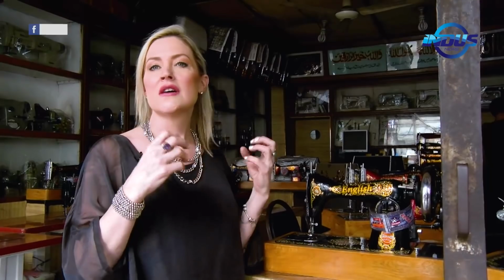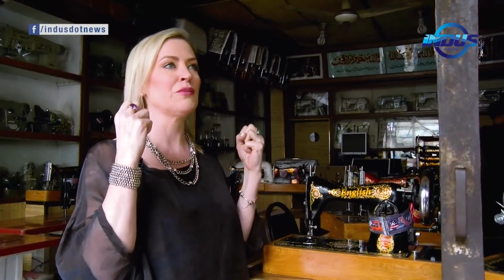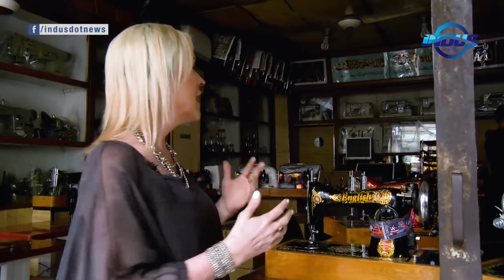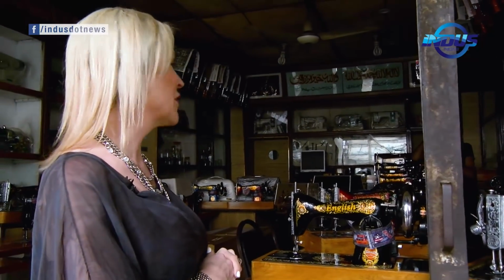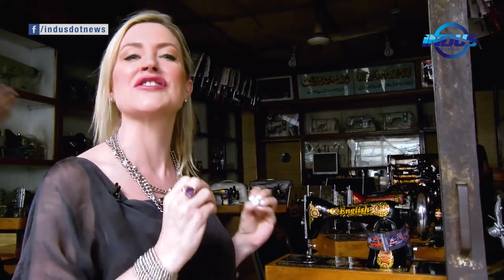to help make fresh clothes out of all the beautiful fabrics that they would find here in the walled city, all the silks, all the satins, all the beautiful fabrics you could find. And then they would have their clothes made to fit just here with these machines. It's a really incredible little piece of history.